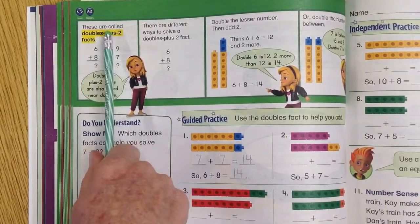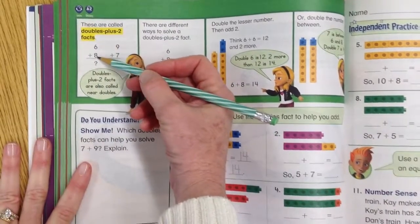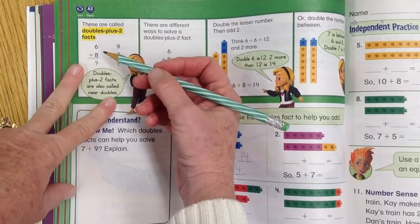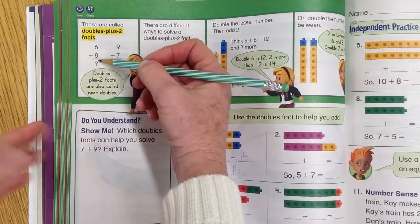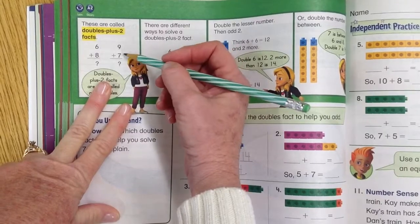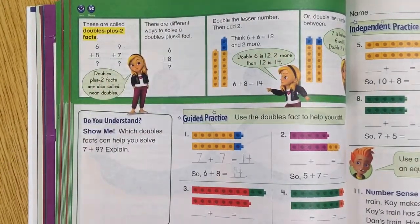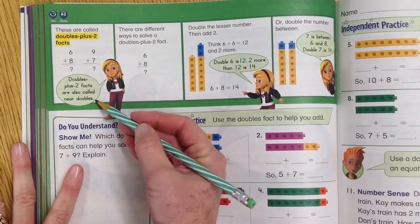It says these are called doubles plus 2 facts. If you look, 6 and 8 are just 2 steps away from each other. 6, 7, 8. So it's like a double, but 2 more. 9 plus 7, 7, 8, 9. 2 steps away from each other, so it's kind of a double plus 2 more. So that's what they're going to be using. These are also called near doubles.